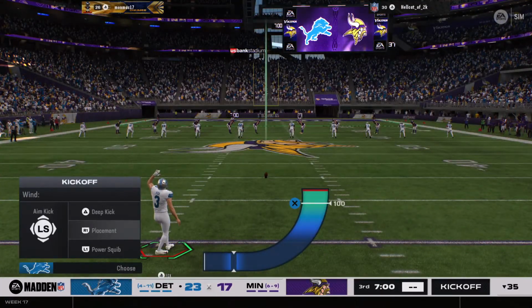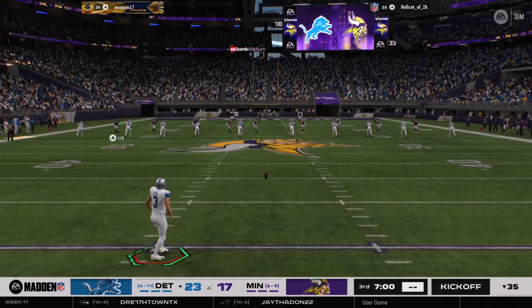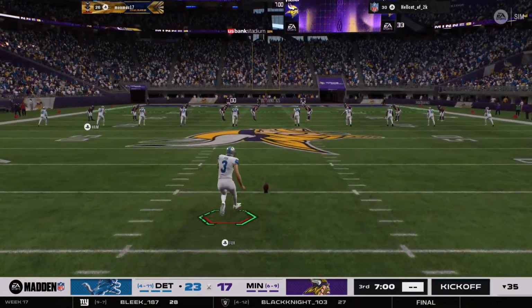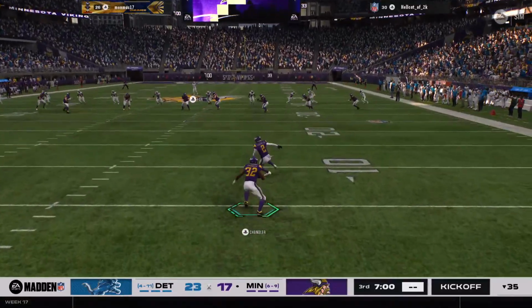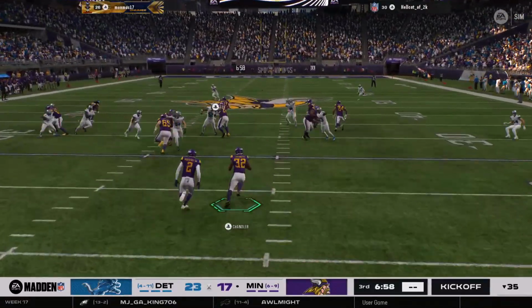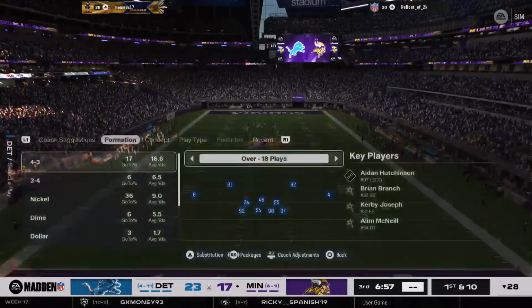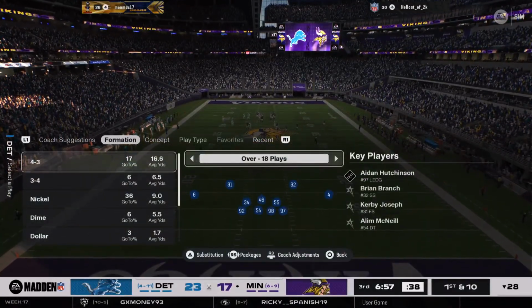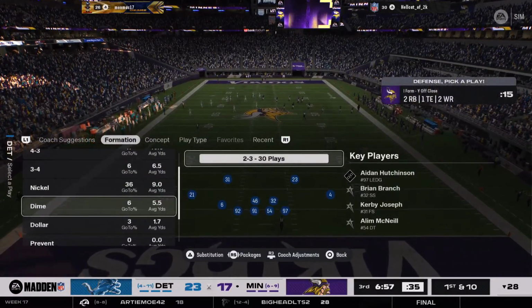Jet Fox to kick off for the Lions. 3rd quarter set to commence. And we're back underway here on EA Sports. Chandler now to return it. And he'll work this one past the 25 to right about the 28-yard line. Take over first and 10 at their own 28-yard line.